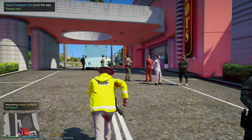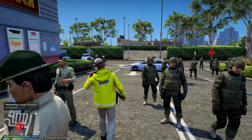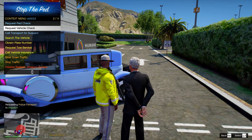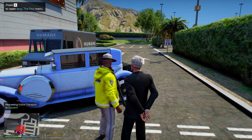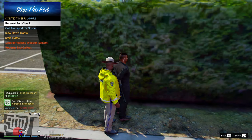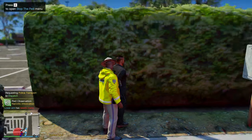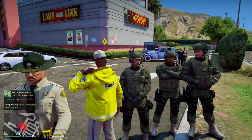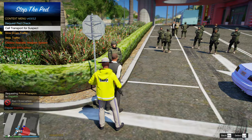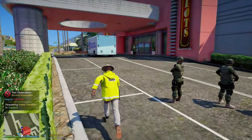Assistance required in Vinewood Hills. Gonna get y'all to transport everybody. Assistance required in Vinewood Hills. They're starting to take everybody away. Assistance required in Vinewood Hills. Oh, I think that's everybody.